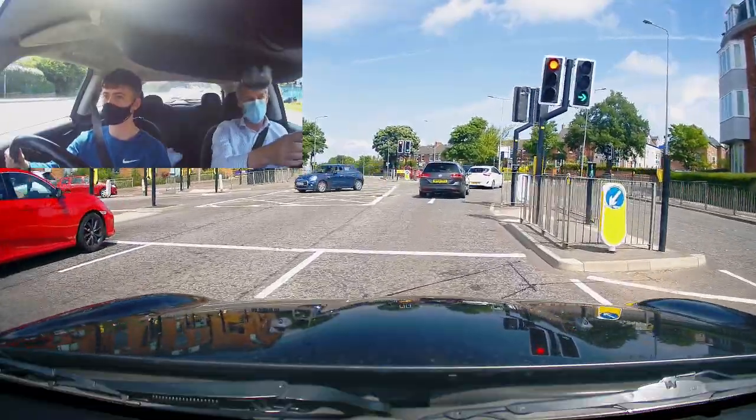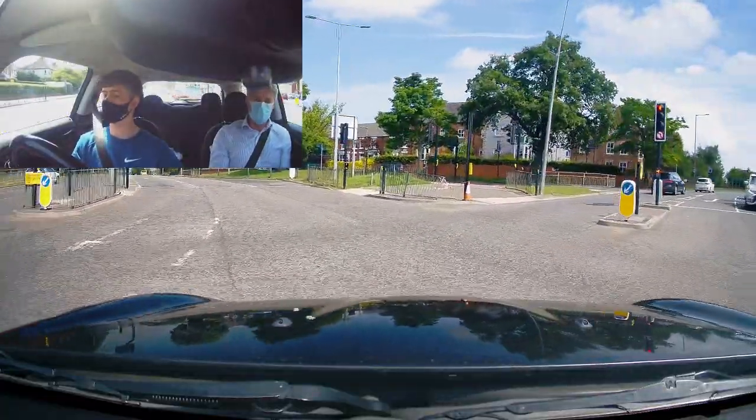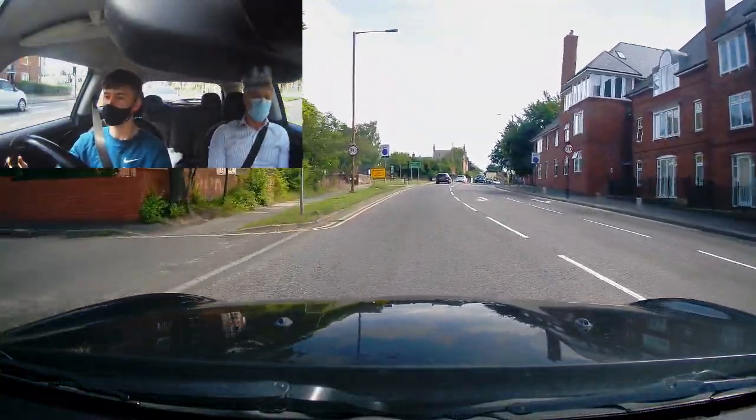Stop in the middle of it. Yeah. So when you get a green arrow, you just go straight around. What do you not like about that? Oh, these driving lights. It's just busy. It's quite a lot. Well, we're going to do Nevers Cross shortly. That's a bad one.